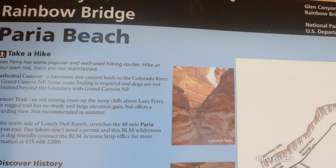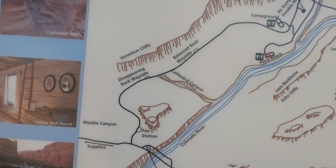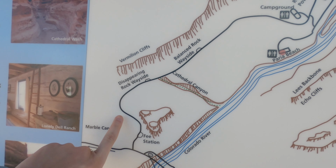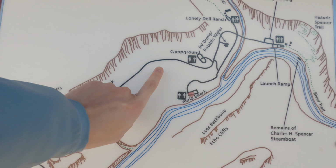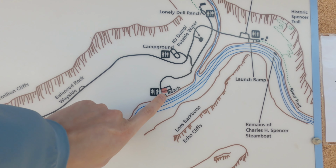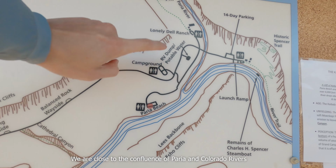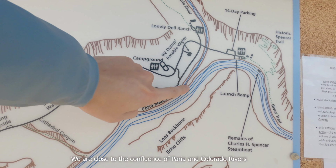Paria Beach. We crossed the Navajo Bridge, went to the Interpretive Center, drove all the way past the campground. We're at Paria Beach. This is the Colorado River where it meets the Paria River.